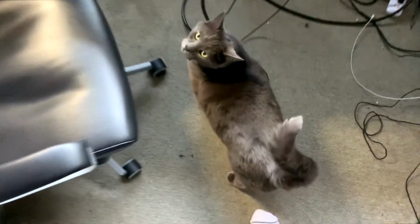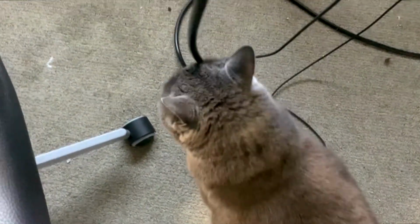Guys, I got a cat. Look how cute he is. Hear him purring? He's kind of an asshole, honestly.